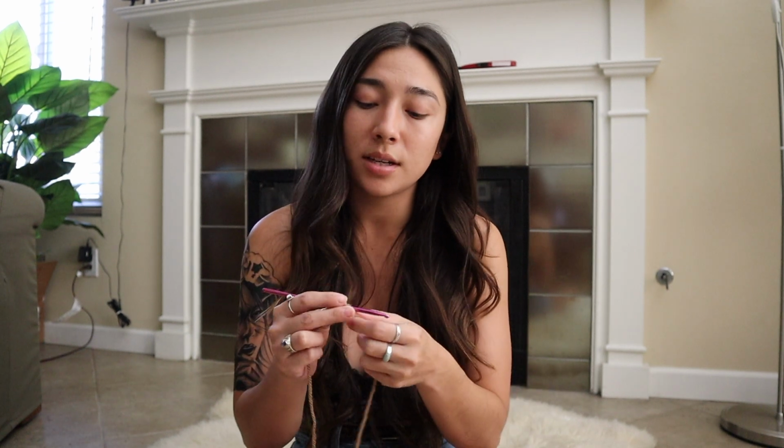So let's just get right into it. With my worsted weight, I'm going to begin by chaining 40, and I'm going to add 2 more for turning.